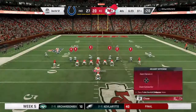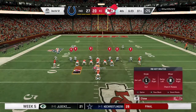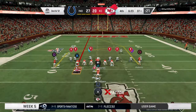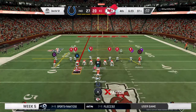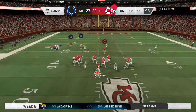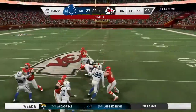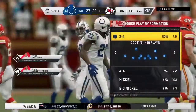Hey, we're going, 37's the Mike. I'm coming after you. Hey, 37's the Mike. Mike 37. Watch the run. Now Mahomes. Oh, no, he lost the football. And the Colts pick it up. And his crew will take over at their own 45-yard line.